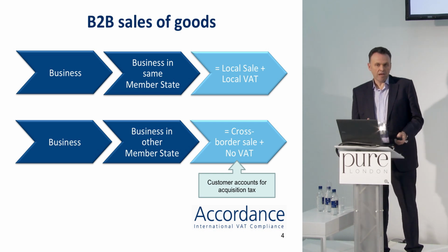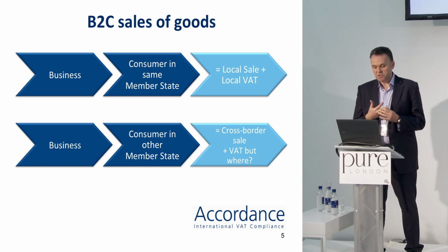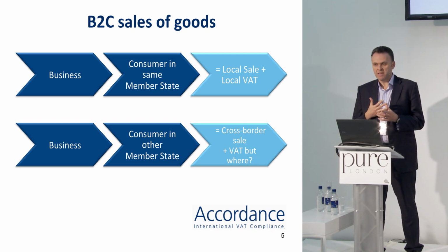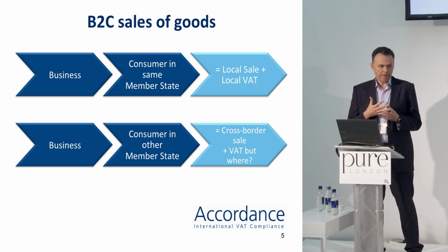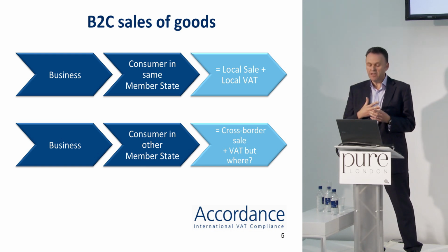But that changes if you get involved in B2C sales. Now, B2C sales, the place of supply rules are the same, so it's where the transport starts. If the consumer's in the same member state as you, it's a local sale, so it's local VAT. So that's exactly the same as if it's a B2B transaction. But it can change when you've got a sale to a consumer in another member state. Now, the principle of VAT around the EU is that VAT should be due. The question is where, and that's what we're going to talk about this afternoon. So if you're involved in B2C transactions and you're selling cross-border, what obligations can arise in other countries, because it's important you get those right.